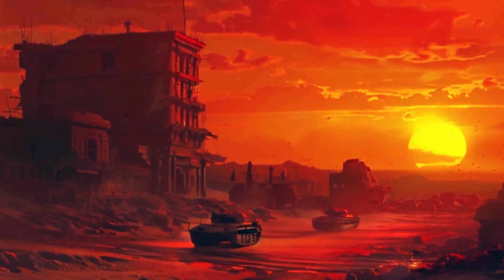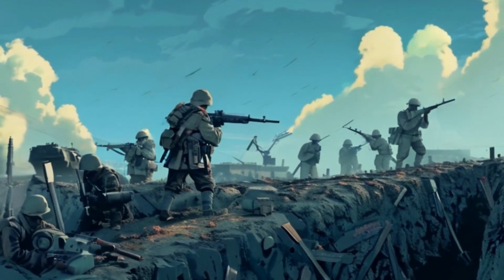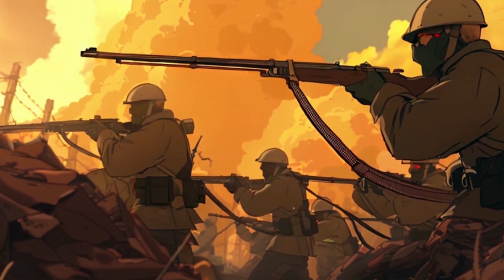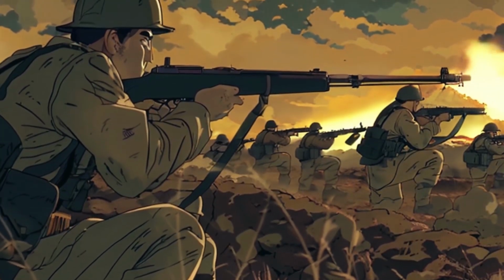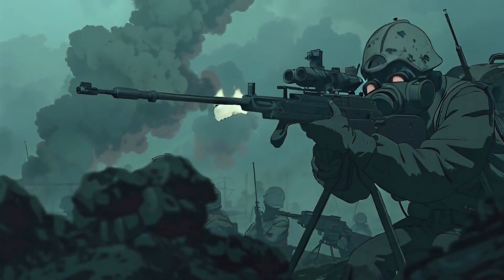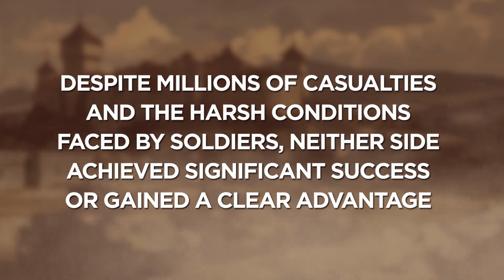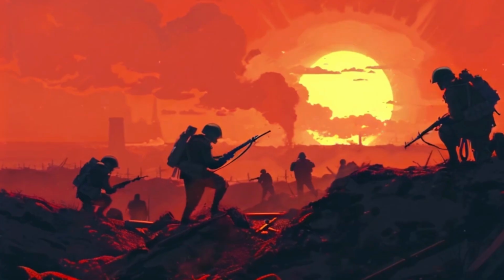The middle phase of the war, spanning 1916 and 1917, was characterized by ongoing trench warfare on both the eastern and western fronts. Soldiers engaged in combat from fortified positions, using machine guns, heavy artillery, and chemical weapons. Despite millions of casualties and the harsh conditions faced by soldiers, neither side achieved significant success or gained a clear advantage. The First Battle of the Aisne signalled the start of trench warfare on the Western Front.